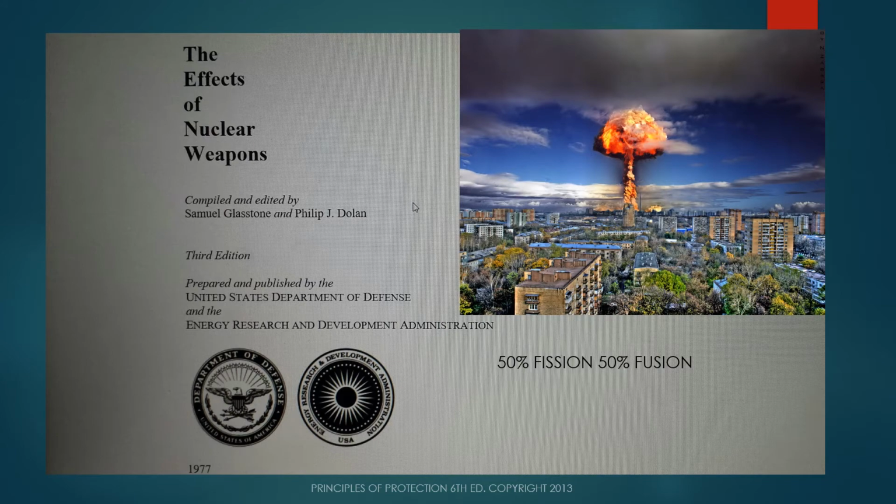The data that I use in here are for weapons that are 50% fission and 50% fusion. The Bible in the industry for the effects of nuclear weapons is called E&W. This is a book that's now published by the Department of Defense. The original edition was 1945. The most recent edition is 1977. So that's the one that we'll be using.